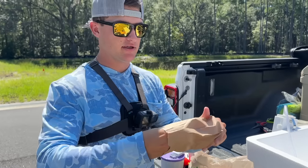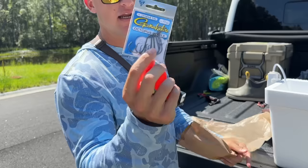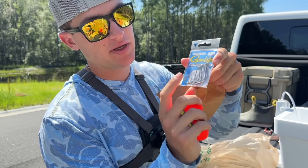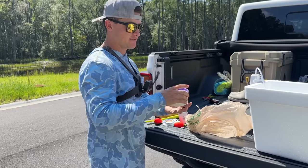And here is some of the new supplies that we got. I got a couple more bobbers just in case something crazy happens. I got some more circle hooks. These are a little bigger than what I would like, but that's really all they had. So that's what we're gonna use. And here's for the cool part.